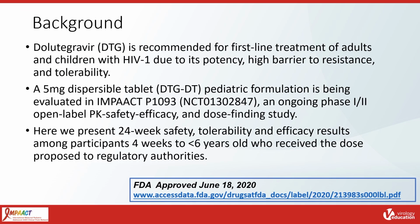Dolutegravir is recommended for first-line treatment of adults and children with HIV due to its potency, high barrier to resistance, and tolerability. A 5 mg dispersible tablet pediatric formulation is being evaluated in Impact P1093, an ongoing phase 1-2 open-label PK safety, efficacy, and dose-finding study. Today, I'll present our 24-week results among participants who received the dose proposed to regulatory authorities. I'll add that the FDA actually approved this formulation on June 18 of 2020, with a hyperlink to the label provided at the bottom of the slide.